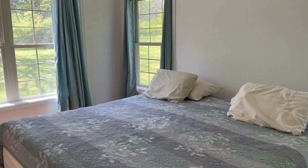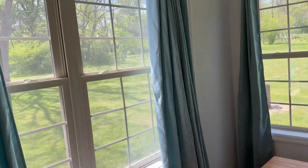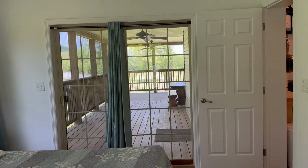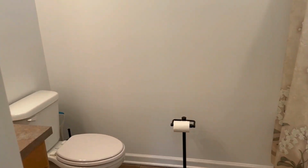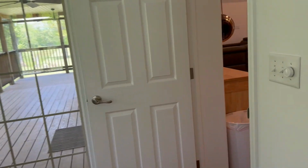I would call this the master bedroom here, which has sliding doors that go out onto the screen porch. And these are two closets on either side of the little hallway here going into the bathroom, which you can see, and there's a tub shower here. Get you back around and show you the other bedroom.